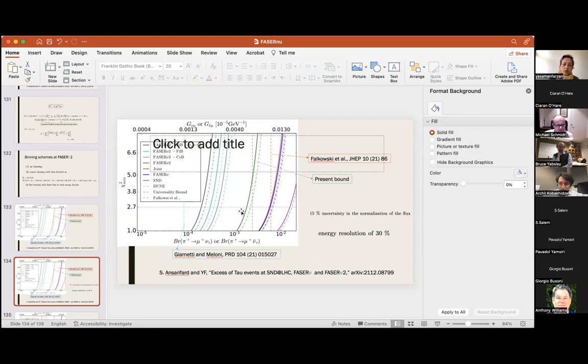However, if we use the energy information in the data and study the spectrum of tau events, we can improve the present bound much better by upgrade of FASERnu for high luminosity LHC. I see.